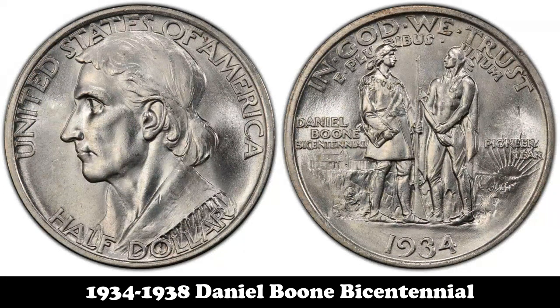Next up, we got the Daniel Boone Bicentennial coin, 1934-1938. The Daniel Boone half dollars are very similar in design to the Missouri Centennial half dollars that we showed earlier. Both designs of the Missouri coin and the Daniel Boone coin feature Daniel Boone on the obverse and the standing figures of Boone and an Indian on the reverse. A portion of the 1935 Boone Centennial half dollars do not carry the bicentennial date of 1934, which was added to the reverse design after the striking of the 1935 coins had started.